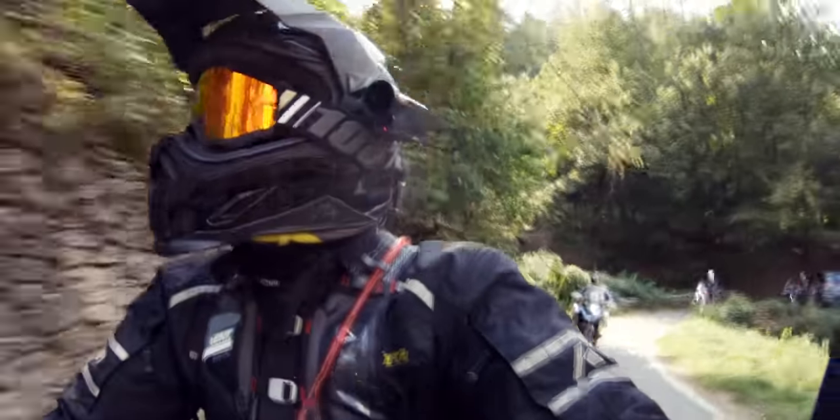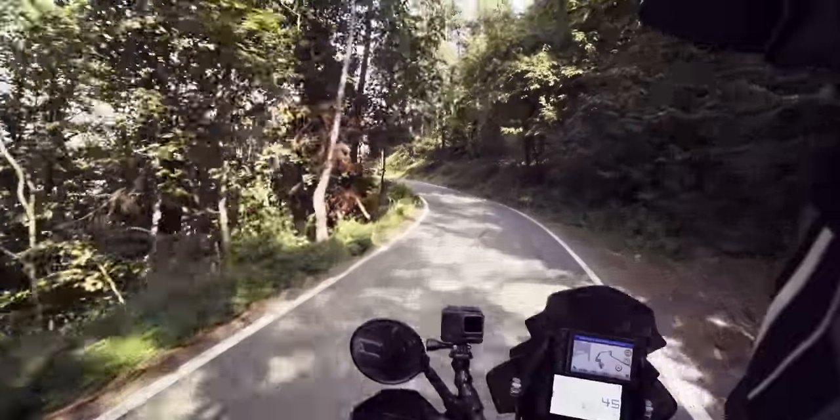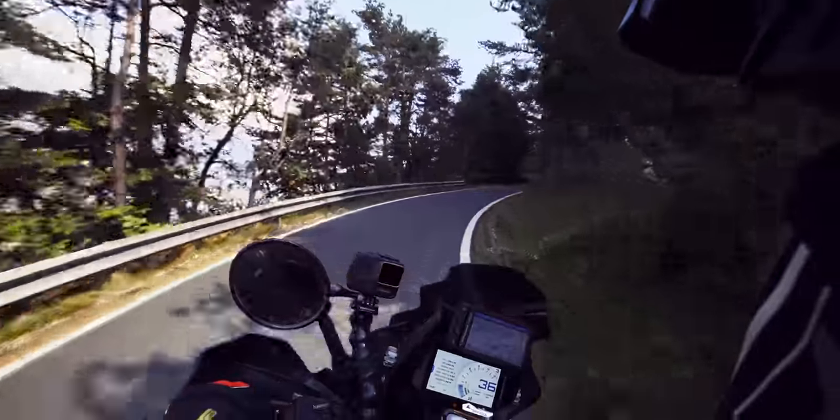Yeah. There are actually cars coming down here. You gotta be kidding. Anyway, this is gonna turn into some kind of a gravel road. Hopefully, it's a single track.